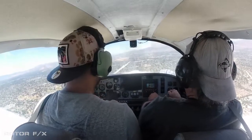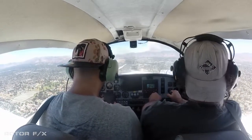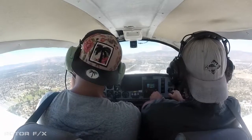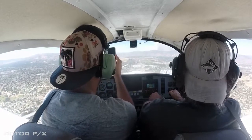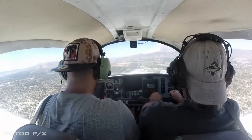Whiteman Tower, Grumman 882 Foxtrot at the VA Hospital, Lower Sepulveda, inbound to land. 882 Foxtrot, Whiteman Tower, wind's picking up a little bit. Wind 240 at 8, gusting to 18. Altimeter 29.90. Want you to make left traffic for runway 30. Report downwind to be in the tower. Roger, make left traffic, runway 30, report downwind to be in the tower, 882 Foxtrot.